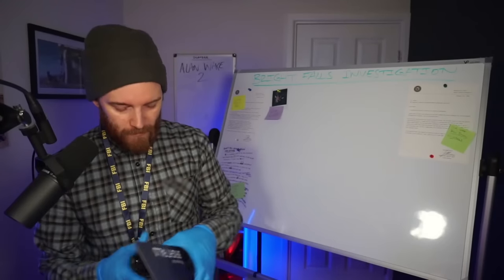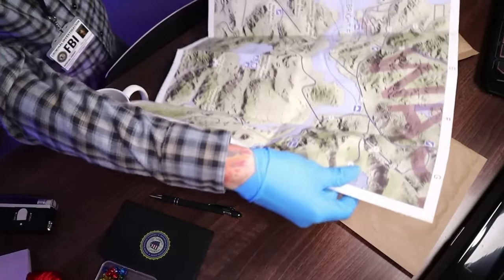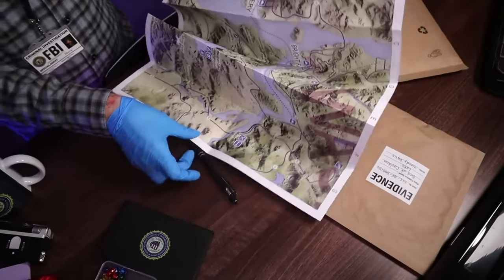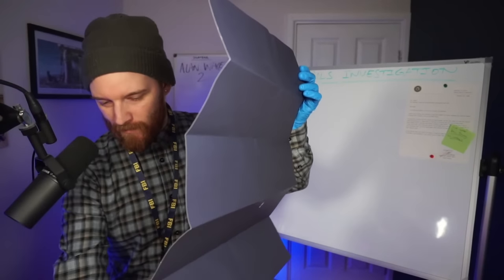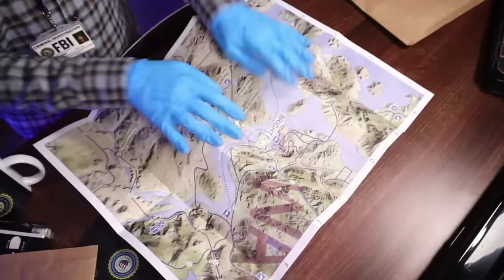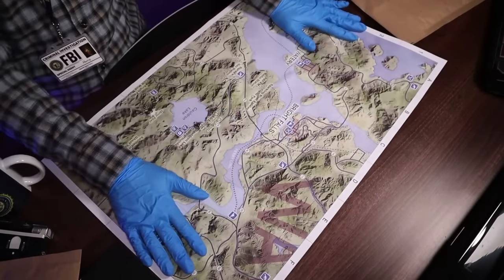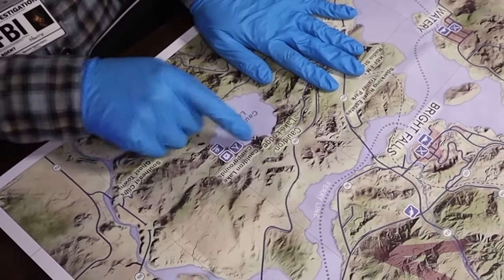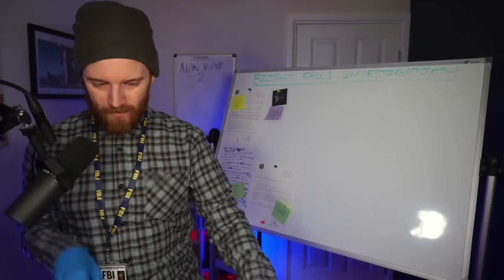But anyway, oh look, we've got a map. Got a map of Bright Falls. Oh my gosh, this is cool. Really, really cool. Oh, don't rip it. We didn't rip it much. Cool. So we've got a map here of Bright Falls. And this is actually sick. We've got Cauldron Lake here. So I'm gonna put, will that fit in the middle? On a nicely populated board.